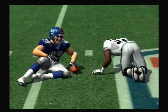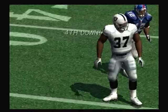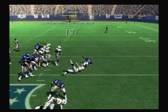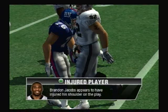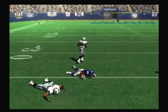And this receiver just loves that. Back to throw. Tipped away. Smith was unable to make the catch on that pass. Little handoff. And it looks like there's an injury down there on the field. Back to pass. Complete. Nice heads-up play by the quarterback.